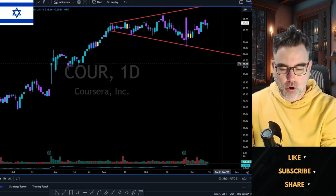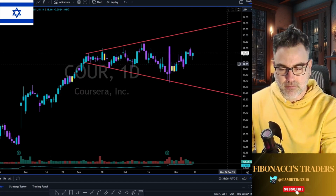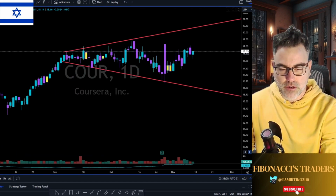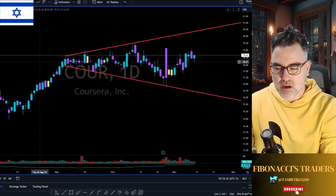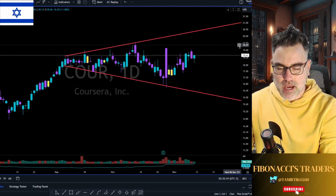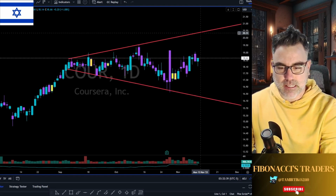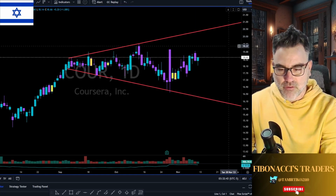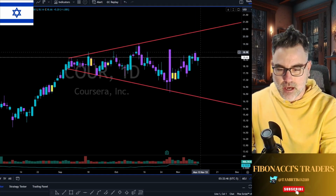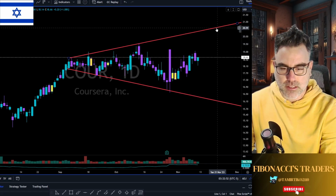Next is COUR. We have a massive broadening formation. Broadening formation, for those who don't know, is the only true formation. How price moves: price moves up and down, up and down. This is what causes the broadening formation, and the broadening formation is an outside candle, an engulfing candle on a higher time frame.